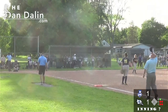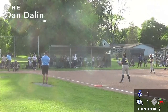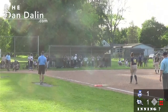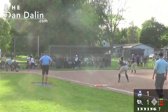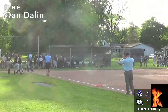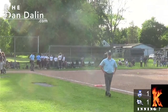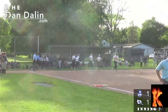Swing and a miss, strike 2. One ball, 2 strikes. High ball. 2-2 now. Swing and a miss. And down go the Eagles. 1, 2, 3. At the end of regulation, it's tied at 1. Free softball coming up for the Rebels. Ferris, Turk, and Dallin. Let's see what they deliver for us.